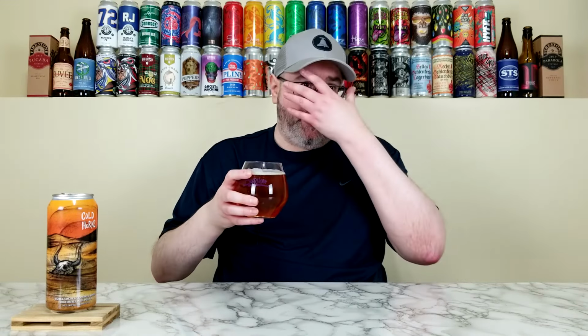I am getting what I think is a little bit of bready caramel malt character. And then there's this generic floral earthiness as well. If you had told me this is a flagship beer from 2012, I'd be like, oh yeah, for sure. Because it smells very old school, but it smells pretty good. Let's get into it. Cheers to everybody.